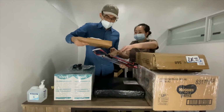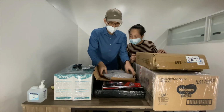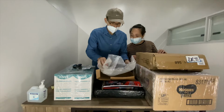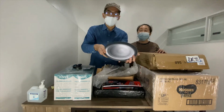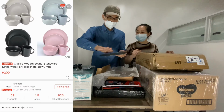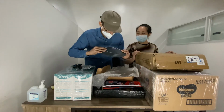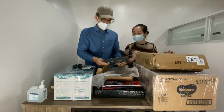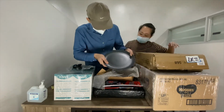Okay. Oh, wow! Ooh. What's that ceramic? I don't know. But I'm... Yeah! Oh! Look! Wow! Look, it's nice. Thank you sa pagpack ng super secured siya. Yeah. It's heavy duty. Oo nga. Ceramic. What color is this? Black. Is it black or dark gray? Maybe. Ano bang color?